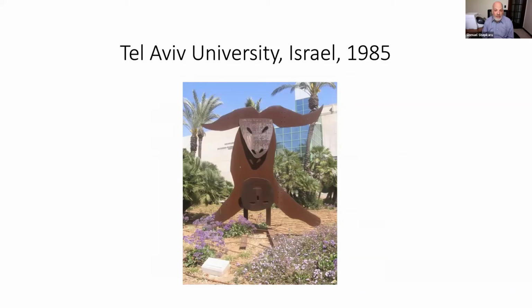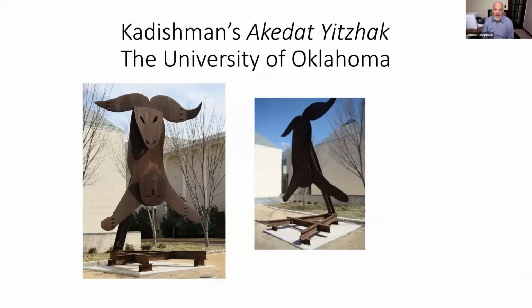And this sculpture is from Tel Aviv University. And this is our Kadishman. As with his other versions, the sculpture is made of corten steel cut with laser. It's about 15 feet in size. And it's a gift by Dr. and Mrs. Simon Levite and family. I think it was given in 2003 or 5.